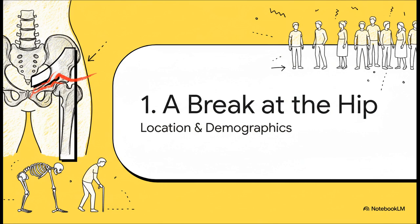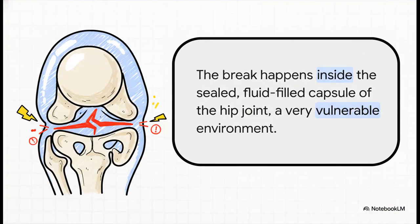Okay, so first things first, let's get our bearings. We need to understand exactly what we're talking about. Where does this break happen, and who is most at risk? A femoral neck fracture is what we call an intracapsular break. Now, that one word, intracapsular, is the whole story right there. It means the break happens inside the sealed, fluid-filled capsule of the hip joint.